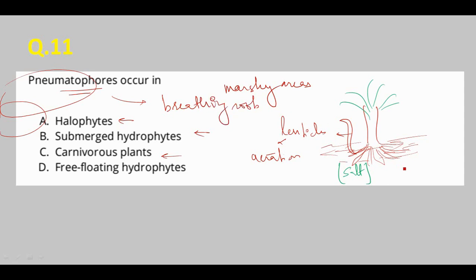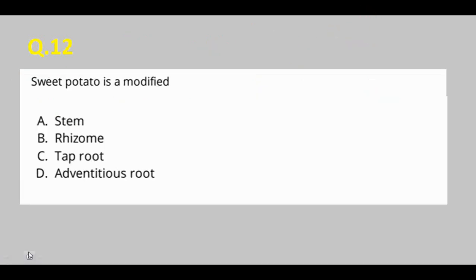As I told, it is the high salt concentration. The answer is going to be option A, that is halophytes, because halo is always to do with salt. Okay, halogens. NaCl, Cl is the halogen. Halo is to do with salt. Next one: sweet potato is a modified stem, rhizome, taproot or adventitious root.